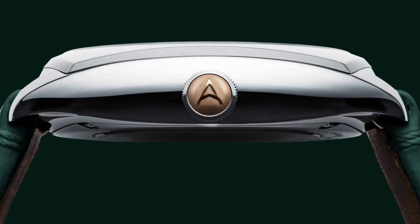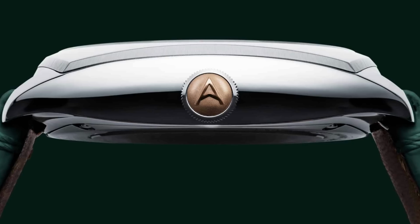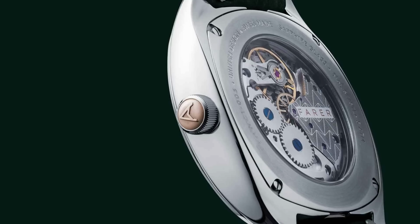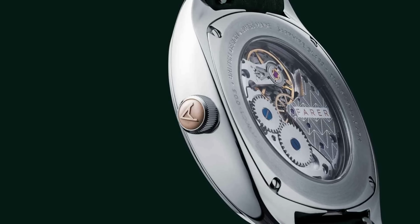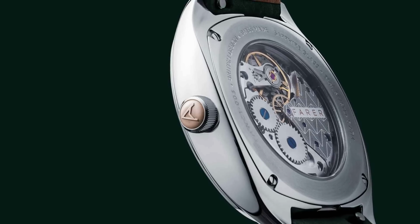Measuring 38.5 by 43.8 by 10.5 millimeters, the flowing lines of Fair's cushion case add to the decadence of the green dial, bringing this Sellita SW216 powered manually wound timepiece firmly into dressier territory. Priced at $995, the Durham Pullman is a solid value and is available to order now.